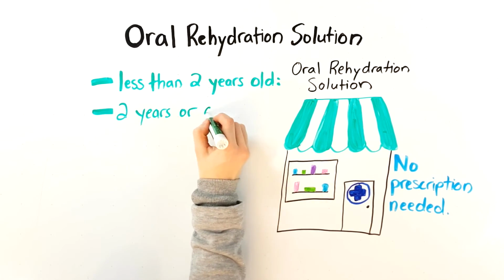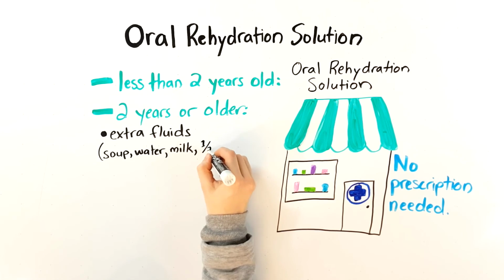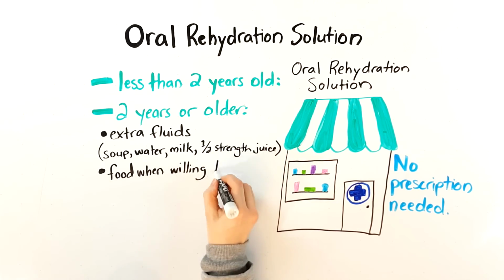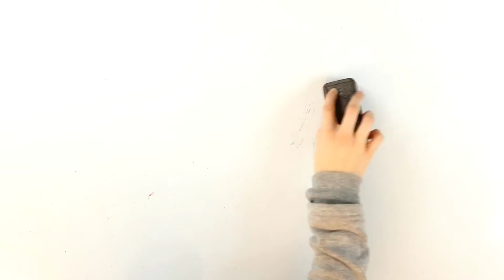If your child is older than 2 years, oral rehydration solution will still work well to rehydrate them, but they can also take water, soup, or other liquids that aren't too high in sugar, like juice or soda. You may find recipes online telling you how to make oral rehydration solution. It is recommended not to use these solutions because mistakes in mixing them or solutions that aren't properly balanced are common. The solution at the pharmacy is the safest option.